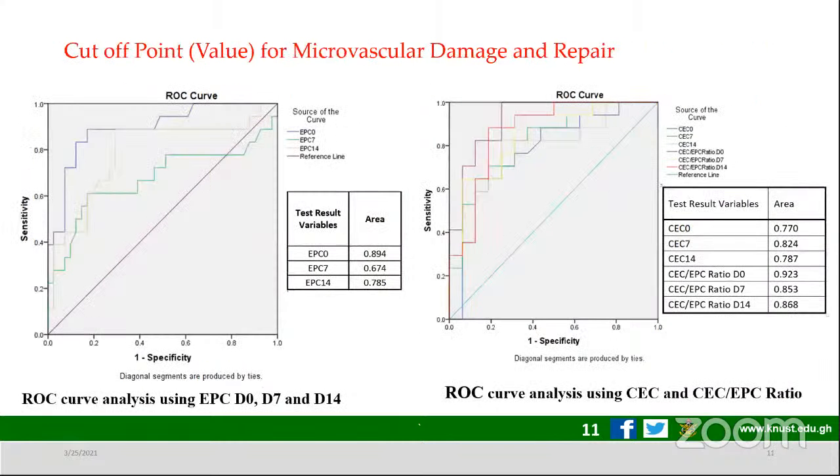Because of this, we wanted to find out, can we categorize our patients into microvascular damage and repair? Let me take you back a bit to tell you that when there's sequestration of the parasitized red blood cells, it leads to damage of the microvasculature. So when this happens, the body makes endothelial progenitor cells, and the function of these cells is to come and repair that damage. And the size of the damage also leads to production of circulating endothelial cells, and these are biomarkers of damage.